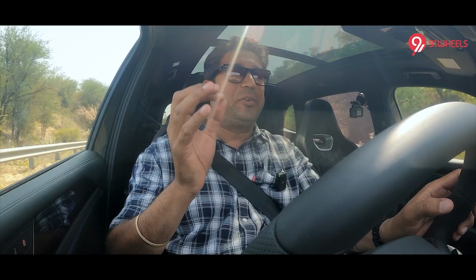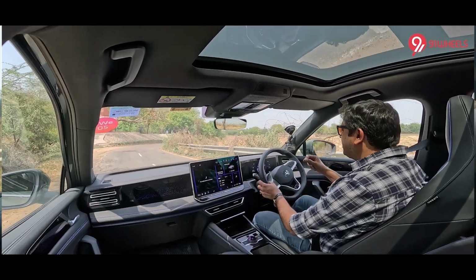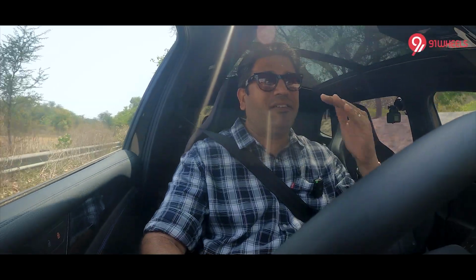Good tires, good dynamics. I think you can make out my voice is sounding in an echoish manner. That's because of the voice enhancer. The speakers throw up your own sound. Very helpful in a busy area. You can speak to your rear passengers very easily, even at a low volume. That's where it's coming from.